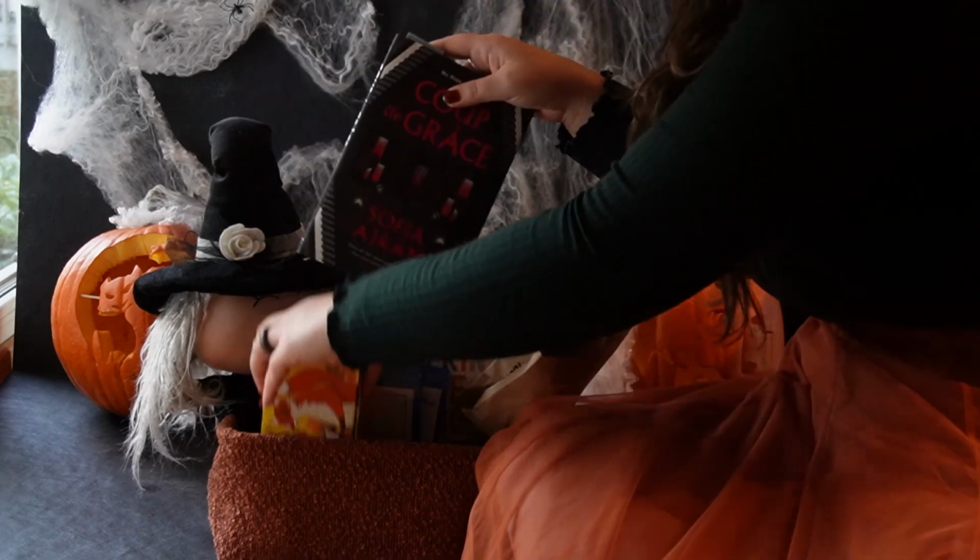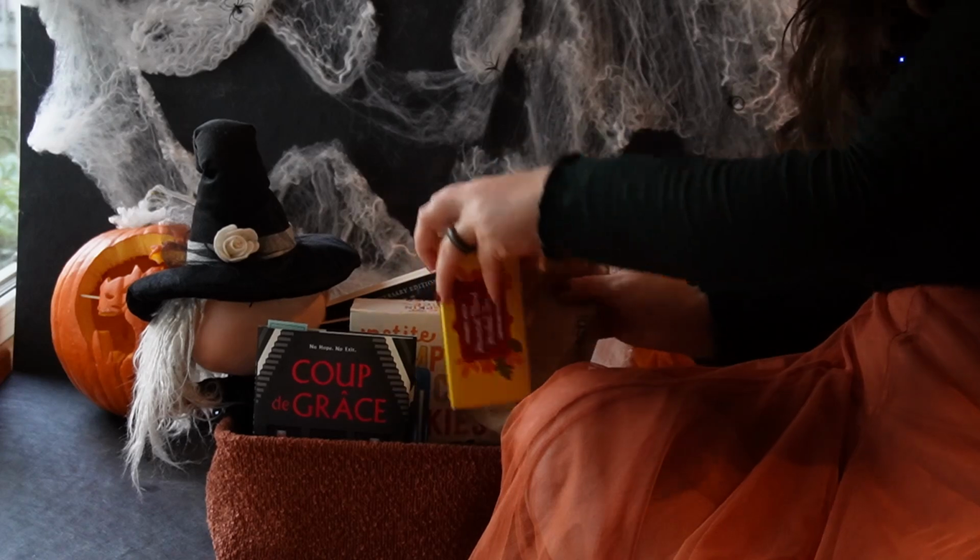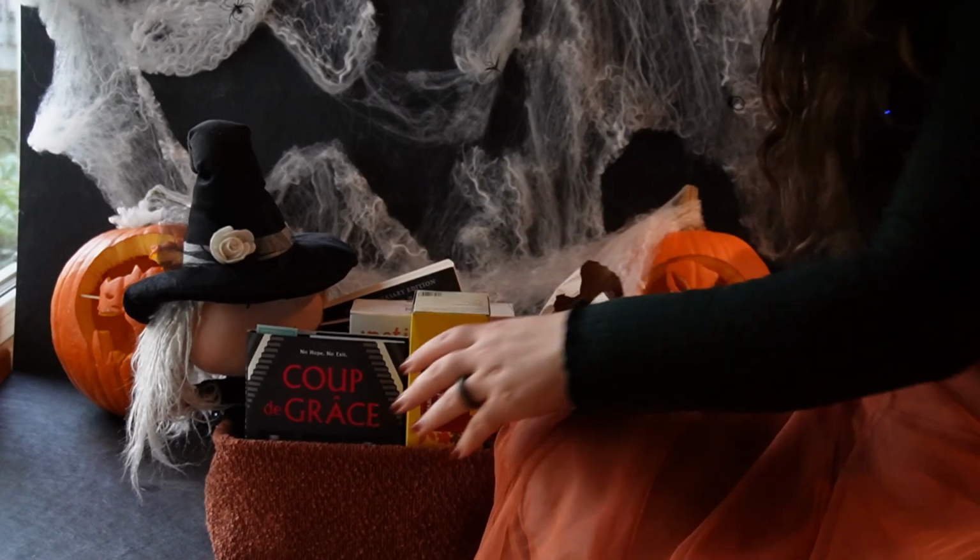I'm running out of space in my box, or my basket. We're gonna go ahead and do that.